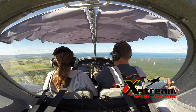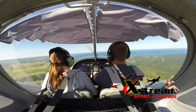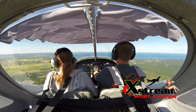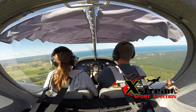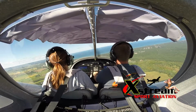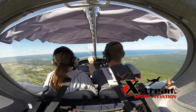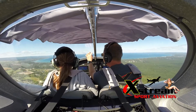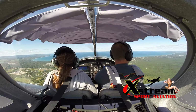Edenvale traffic, Kilo Uniform over West Wasaga Beach in a super center, 2100, turning downwind, straight downwind for 31. So the guy that was just talking to us, I'm not sure if you can see him. I think it's a little plane flying off just a little bit higher than the water horizon. Approaching altitude.